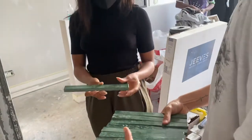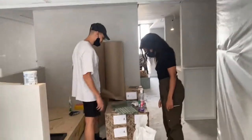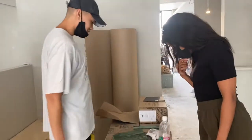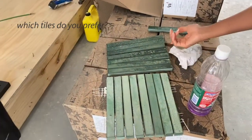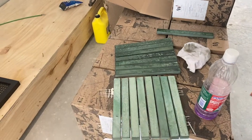It's nice movement. It looks like marble. There's a lot more movement in there. Oh yeah, it's not as flat. Now, this is not so rich. This reminds me more of the same tile as the pink version. There's a lot more movement in there.